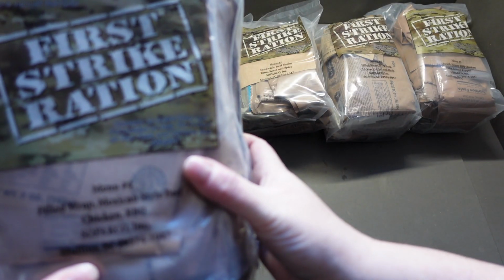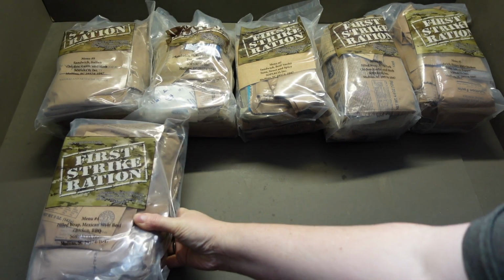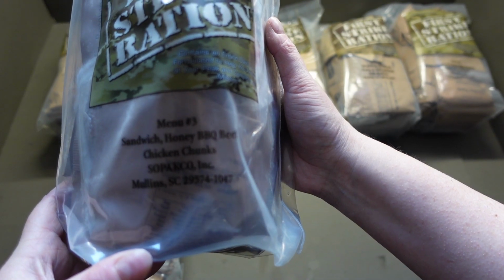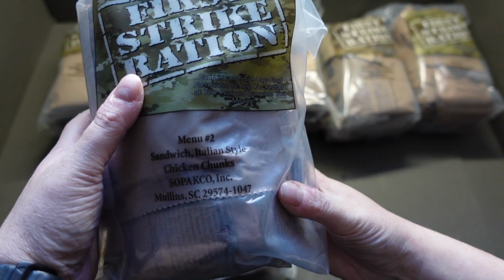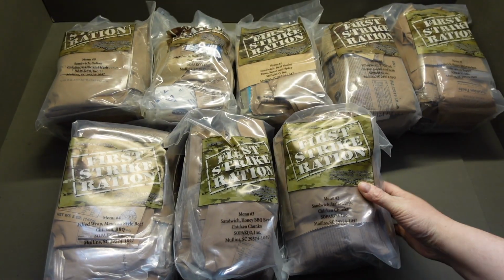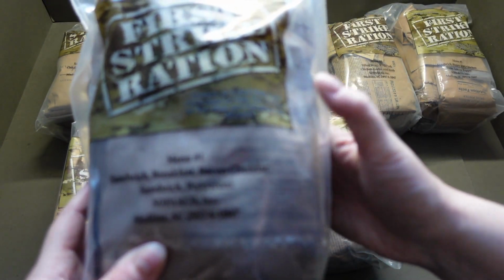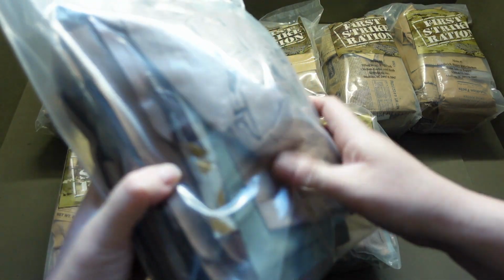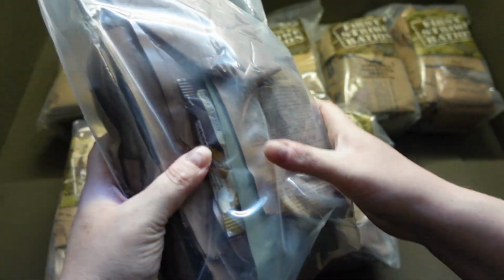Number 4, filled wrap Mexican style beef and chicken barbecue. Number 3, sandwich, honey barbecue beef and chicken chunks. Number 2, sandwich Italian style and chicken chunks. Another Italian style sandwich and got cheese in it. But not least, sandwich breakfast bacon cheddar and sandwich pepperoni. Now the breakfast bacon cheddar, they stopped doing it because it kept going rancid. Now, see, we've got peanut butter dessert bar in here.